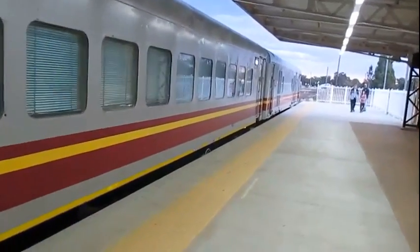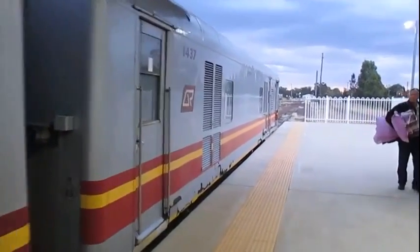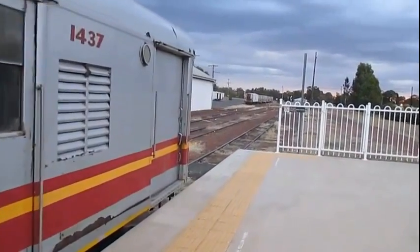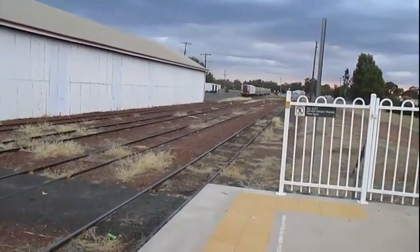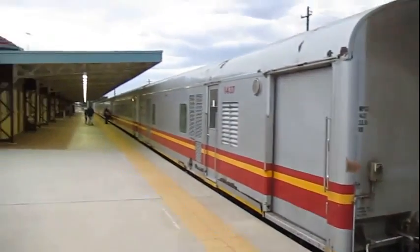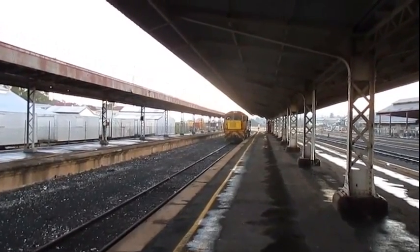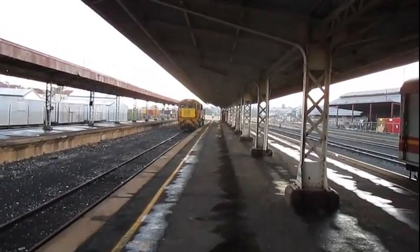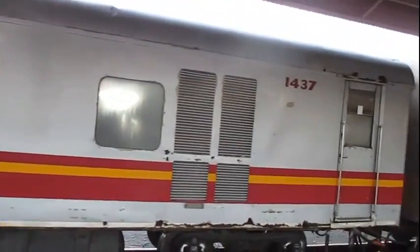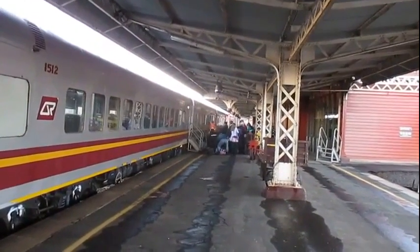The last car on the train is the power van. It's only a little frame, but there you go. Power van of the Westlander, and we come round and we get the rest of the train sitting here, and it's basically somewhat of a low level platform here, and they've got a set of stairs onto the train.